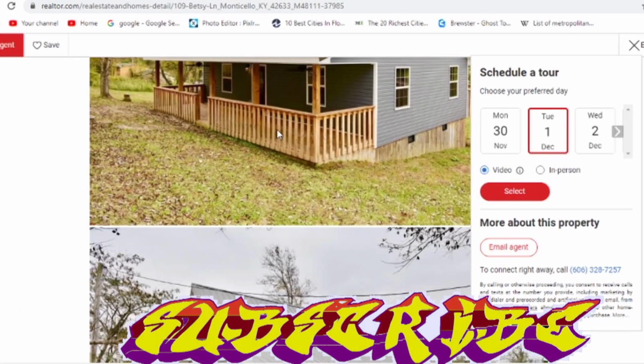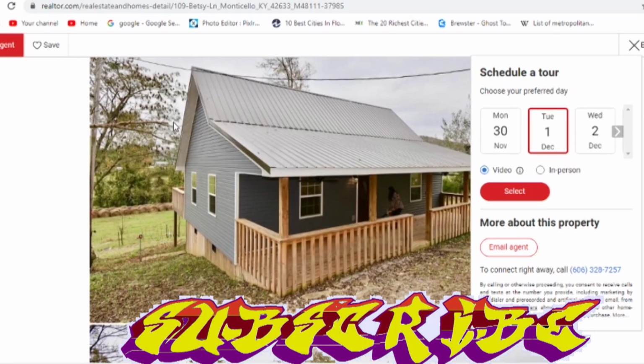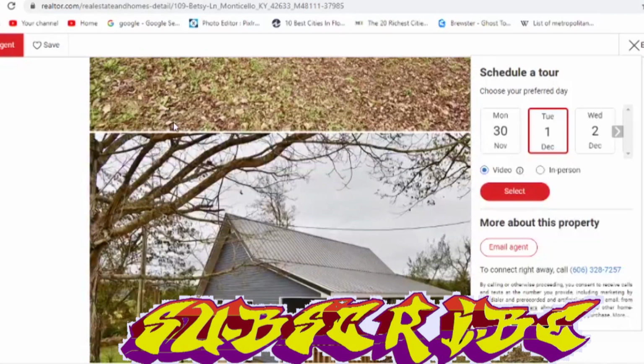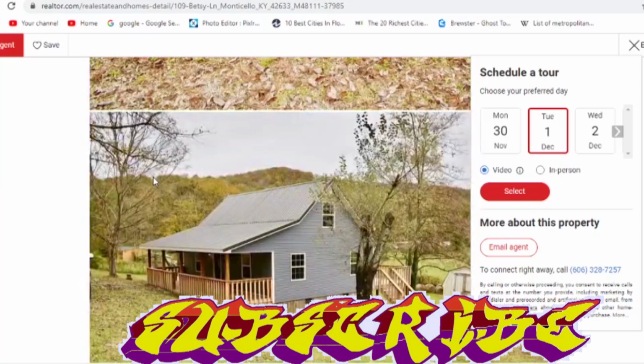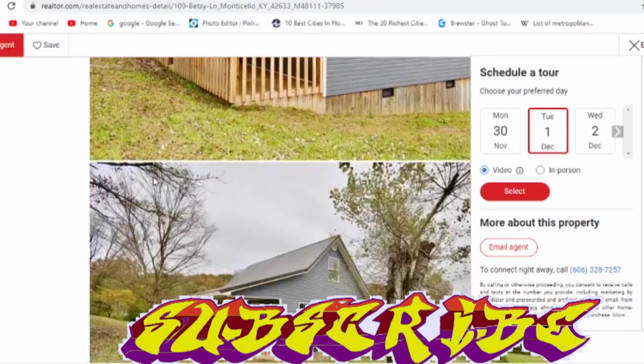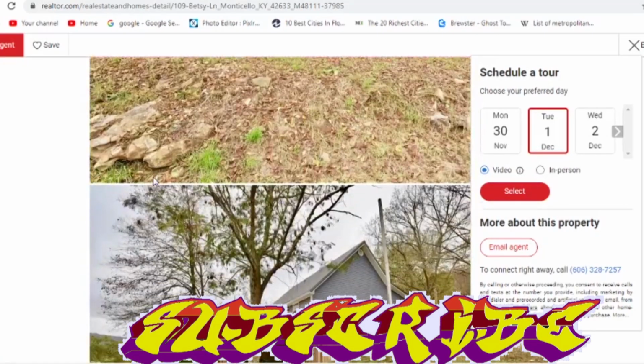I hate when they do this. They're trying to schedule a tour. That's nice for $100,000. They already have a fire pit in the back that's already been used. All right, that's cool. Really, $100,000 for a new house in Kentucky? Oh man, let's see what the inside looks like.